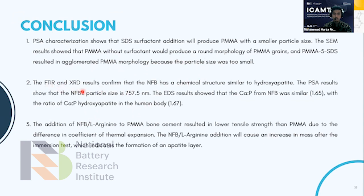Second, the FTIR and XRD results confirm that NFB has a chemical structure similar to hydroxyapatite. The PSR results show that the NFB's particle size is 757.5 nanometer. The ADS results show that the calcium to phosphorus ratio from NFB was similar with the ratio of calcium to phosphorus of hydroxyapatite in the human body. Third, the addition of NFBL arginine to PMMA bone cement resulted in lower tensile strength than PMMA due to the difference in coefficient of thermal expansion. The NFB L-arginine addition will cause an increase in mass after the immersion test, which indicates the formation of an apatite layer.